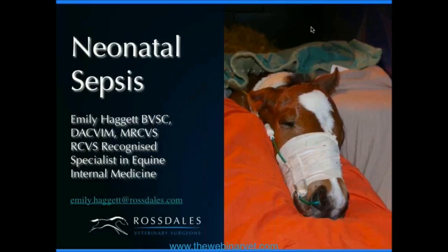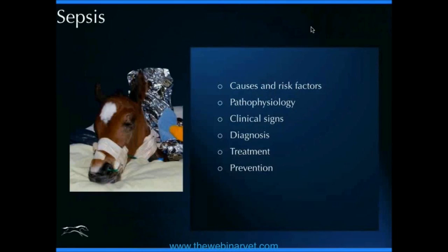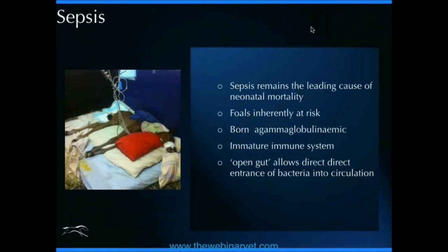So I'd like to talk to you this evening about equine neonatal sepsis, which is one of the most common problems we deal with in equine neonates. This is what we're going to run through briefly this evening. We're going to think a little bit about the causes and risk factors for sepsis. We're then going to think a bit about the pathophysiology, clinical signs, recognition and diagnosis of sepsis, probably most importantly the treatment, and then probably even more important than that, the prevention of sepsis. So that's a brief synopsis of what we're going to run through this evening.